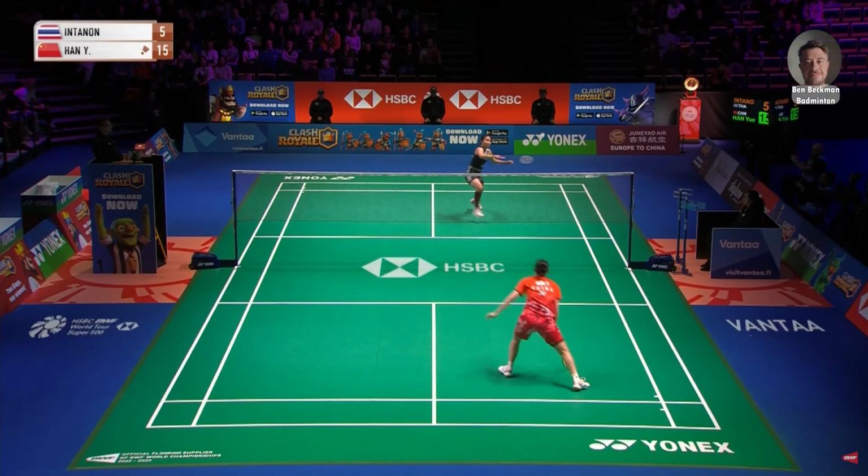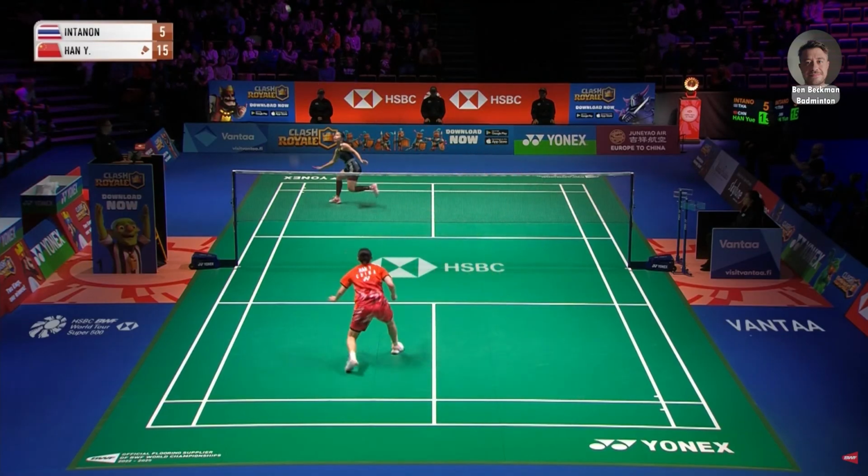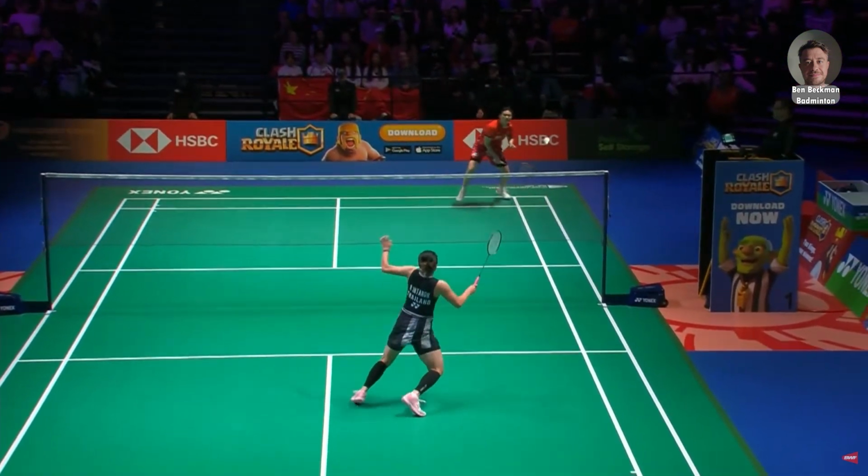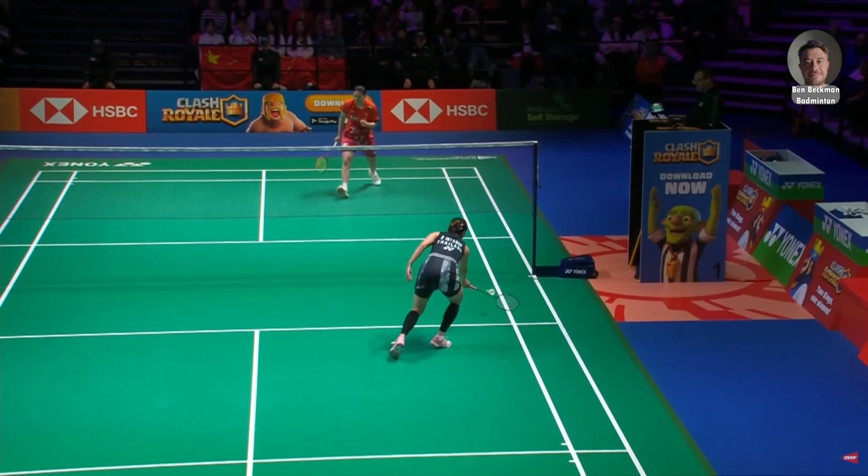So huge congratulations to Han Yue. She played the final perfectly. If anyone's thinking, oh, how did Ratchnok play so well in the semis and then didn't play so well in the final, what you need to realise is that she probably wasn't playing quite as well, but a lot of it was down to the shot quality of her opponent. Han Yue's was far more consistently really good, whereas Miyazaki's was lacking that little bit of speed and was a little bit short at times.